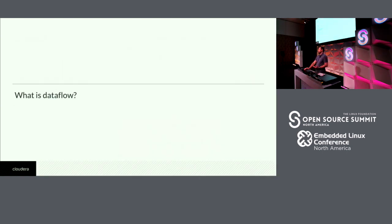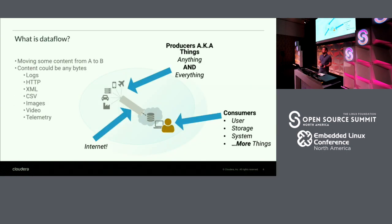So what is data flow? In general, very vague, generic description, data flow is moving content from point A to point B, and the producers, right, things that create data could be anything. The things that consume data could be anything. In a lot of cases, it's a storage system or it's some kind of follow-on system. It could be an individual user and a person. It could be another data flow system.